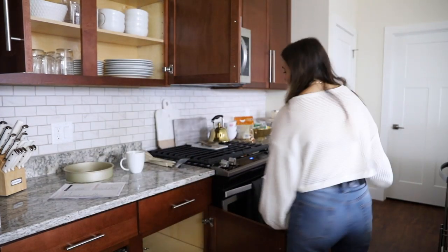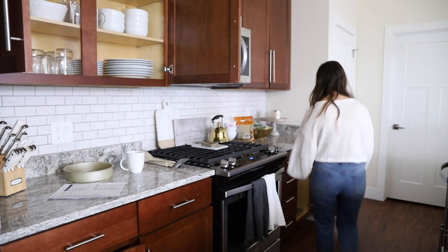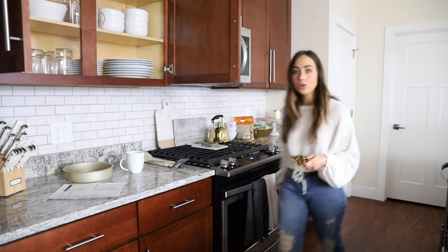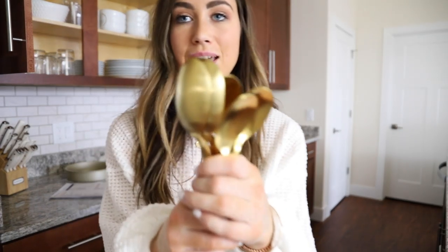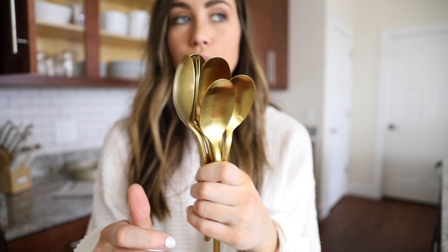And then utensils. I got the cutest utensils ever. I'm going to start closing these, otherwise that's going to drive me crazy. Okay, these utensils, if you like gold as much as I do, you have to get them. They are from Wayfair and they were really reasonably priced, like $30 for a set of 20. So you could just get two of those and you would be golden.